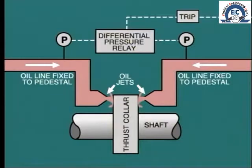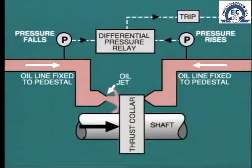If the thrust bearing were to fail, allowing axial movement of the rotor, we could run into the serious problem of contact between the rotating and stationary blades. Therefore, it is essential that at the first sign of thrust collar movement, indicating failure of the thrust bearing, the trip relay be activated so as to close the stop valve and bring the turbine to a halt.